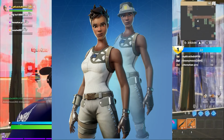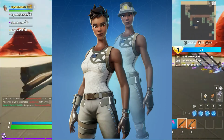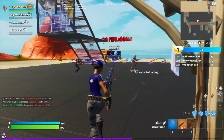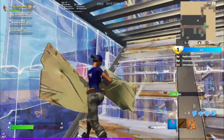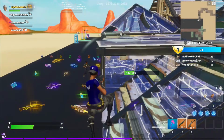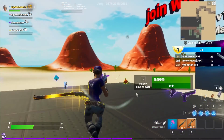She is a pretty sweaty skin. She's still used by a lot of players. She's still used by Rift as his main skin. And yeah, it's a little bit sweaty, you can say that. But in fact, some other skins are so less sweaty than her. So yeah, Recon Expert is one of the sweatiest skins in all of Fortnite.